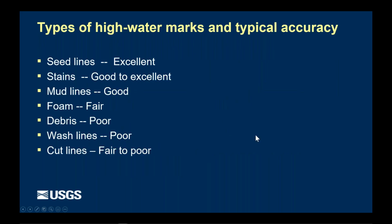So I mentioned the types of high water marks that we typically find, and here's a general categorization. Certainly they can vary depending on the context. A seed line is generally going to be excellent because it's a very tight horizontal line. If you've only got 2 or 3 seeds, one could certainly argue that it's not an excellent representation. But in general, a seed line is going to be an excellent representation of the water surface at the height of the flood.